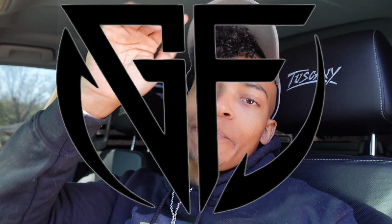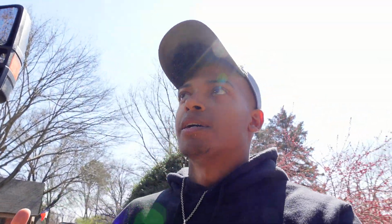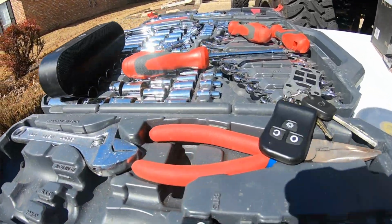Let us know. This mod, the S&B filter cold air intake, is actually adjustable to a lot of year, make, model trucks and cars and things like that. In this case, for mine, a 2016 Chevy Silverado 1500 with a 5.3 liter engine. We're going to need these items here, that way you can work with me through it.